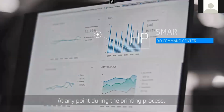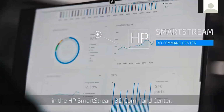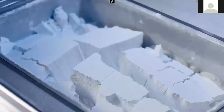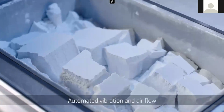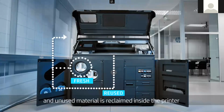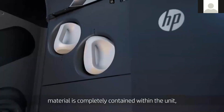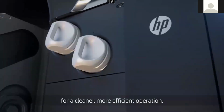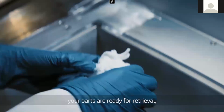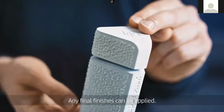At any point during the printing process, you can monitor job status in the HP SmartStream 3D Command Center. When printing is complete, ambient air cooling ensures part integrity. Automated vibration and airflow then extract unused material from within the build chamber, and unused material is reclaimed inside the printer for future builds. During this process, material is completely contained within the unit for a cleaner, more efficient operation. After cooling and material reclamation, your parts are ready for retrieval and post-processing in a bead and air blast cabinet. Any final finishes can be applied.